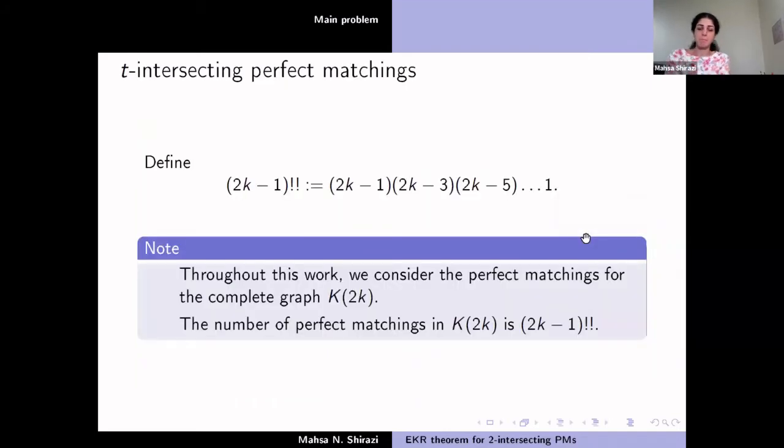And here, by saying (2k minus 1) double factorial, we mean that we multiply every other number. So it's like (2k minus 1) times (2k minus 3) and so on. When I was defining the perfect matchings, I forgot to mention that you can define it on any graph, but here we are working with the complete graphs. So throughout this work, we considered the perfect matchings for the complete graph K_2k. And so in this case, the number of all possible perfect matchings is (2k minus 1) double factorial.